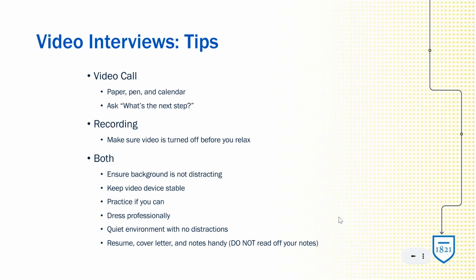Same as the phone interview, you want to make sure that you are in an environment that is free of distractions, it is quiet, and make sure that you do have your resume, cover letter, and any notes handy. Again, remember not to read off of your notes, but just have something there that you can quickly look down at for reference if needed.